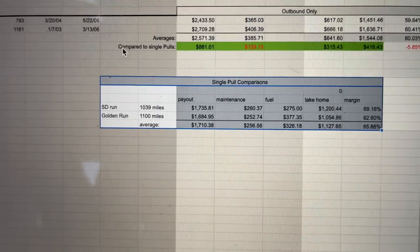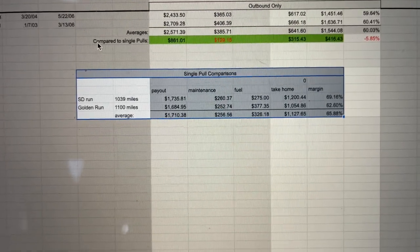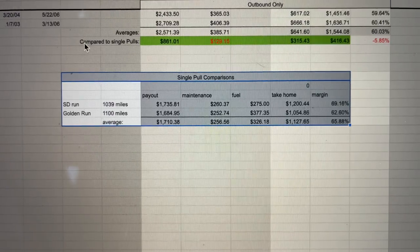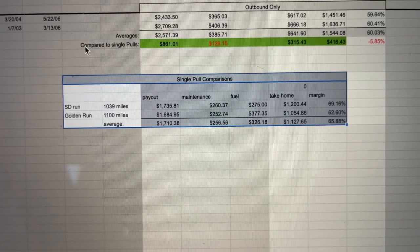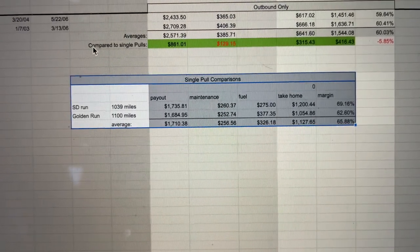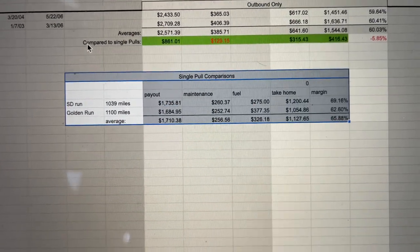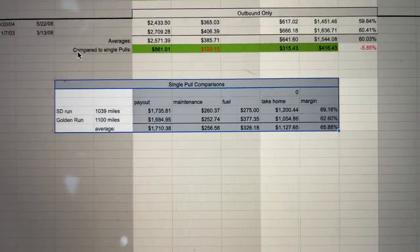How do you give yourself a raise? It's not that you have to be on the road more, there's other options. When we look at the margin of things, you're actually less profitable in the sense of just looking at the margin of take home versus payout. But the reason for that is your expenses are higher. Your revenue is up, your expenses are up. So you're still making more money.